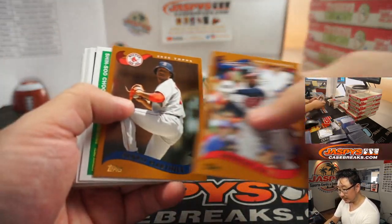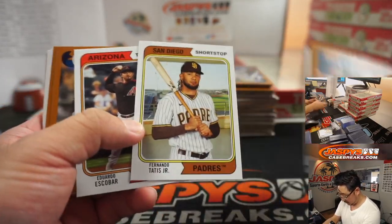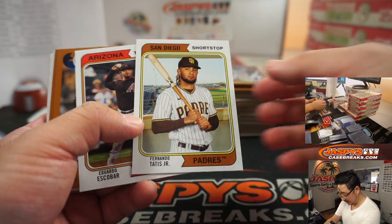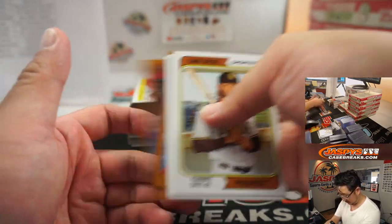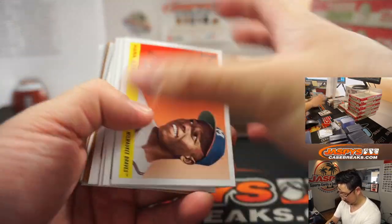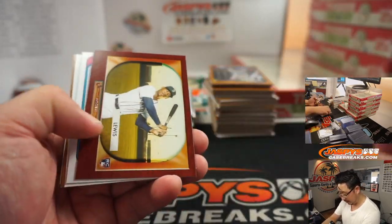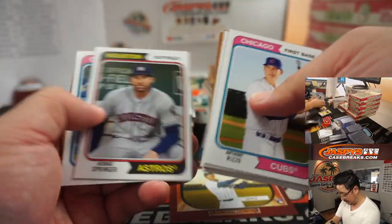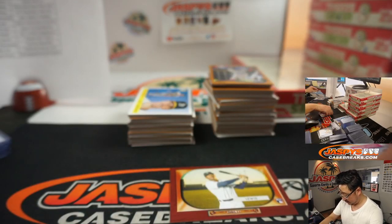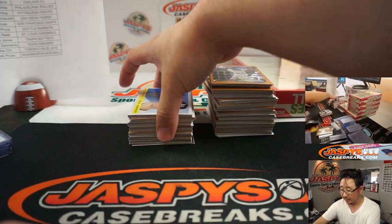All right, next box. Jet checking in saying Tatis is a future MVP. Kind of a non sequitur, but I agree. I think he could be. Should be at some point. I think he can put it all together.